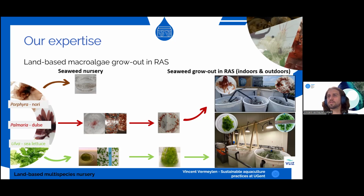Most of these largest setups were built in collaboration with VLIZ, which has the marine station in Ostend, and they have a very nice space and ideal location for this kind of experimental setups. We have very nice results here. You have good growth of these species, but if you want more details, I suggest you contact the phycology team.